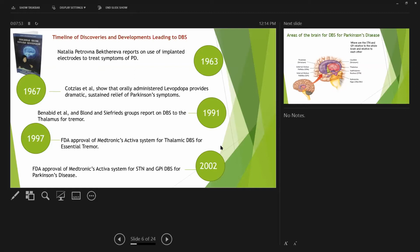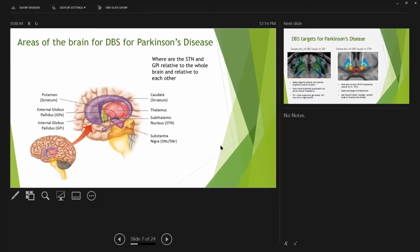stimulation. We had, first of all, the use of deep brain stimulation in the thalamus in 1991 by two different groups, and they were able to really reduce tremor in essential tremor. Then in 1997 was the first FDA approval of Medtronic's system for treating essential tremor with stimulation to the thalamus. So it moved from the area of research to actual treatment of patients with a commercially available system. In 2002, this system was approved for targeting the subthalamic nucleus and the globus pallidus. These are two structures in the brain, and they are the targets for Parkinson's disease.